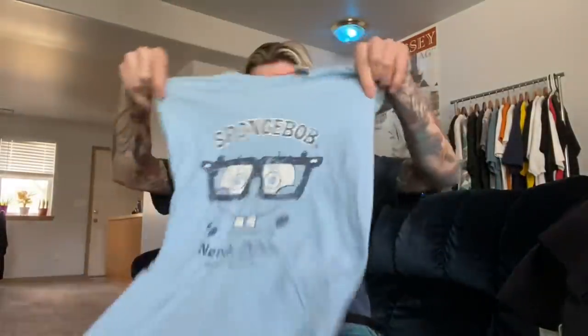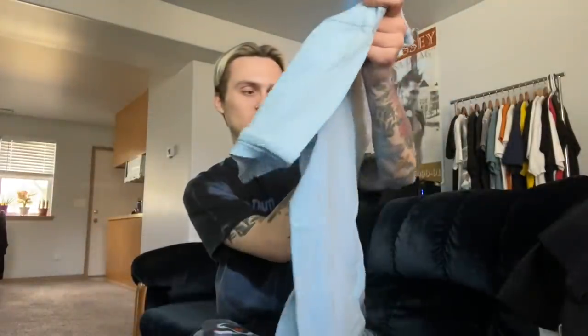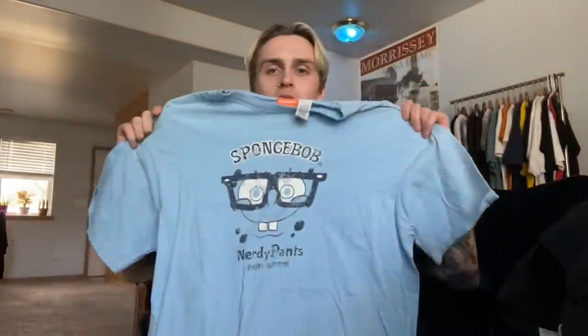We got a SpongeBob tee. I think we have two SpongeBob tees. I've never run a SpongeBob tee, but people were running them a lot in auctions as of a few months ago, and I'm not sure if the hype is still there, but Nickelodeon tag. This one is a size large XL, and it is a SpongeBob nerdy pants Bikini Bottom, just a light blue tee. Cool little front hit graphic. I really did love SpongeBob growing up. Probably one of my favorite shows.